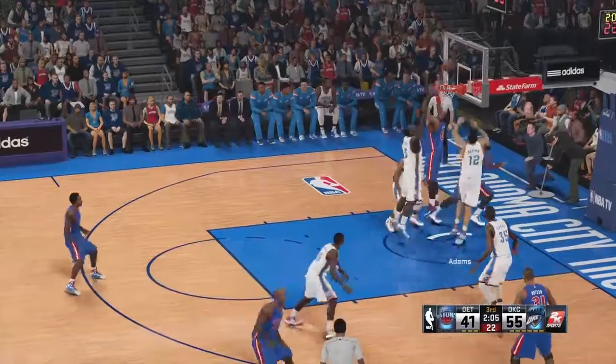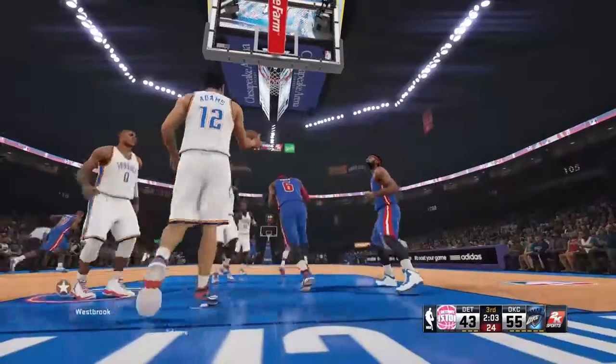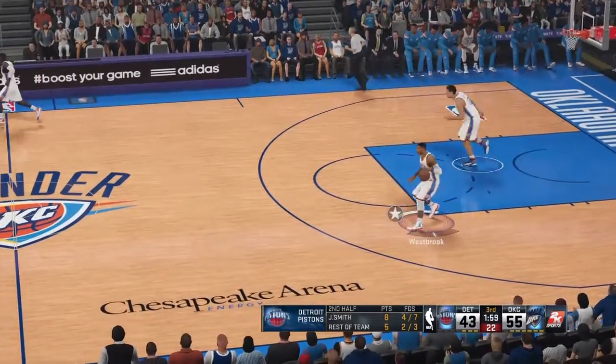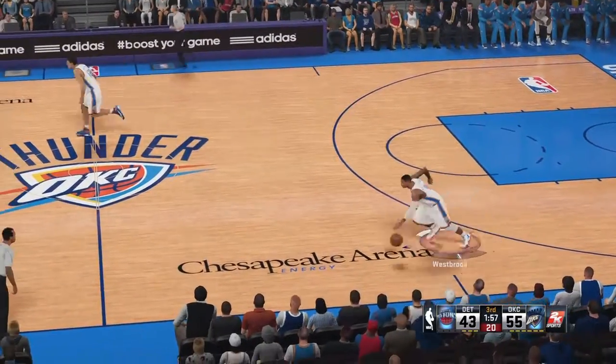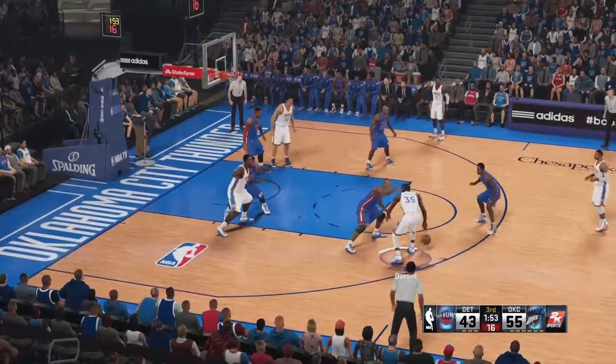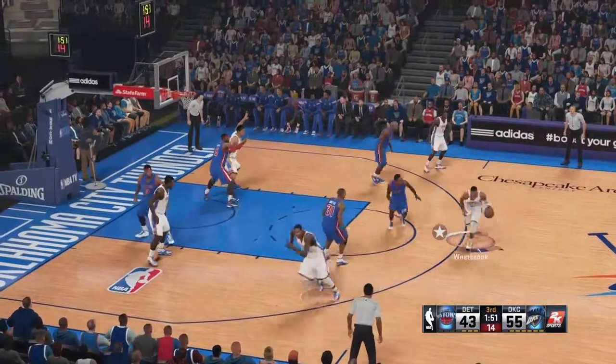Kept alive, Smith. And there's the bucket. Stay with it on the offensive glass, getting it done. Smith's got 15. Seems like they're on their heels every time defensively because the ball continues to go into the post. Well, if they don't pick up the aggression, things are only going to get worse.